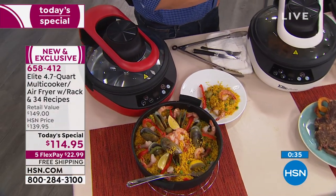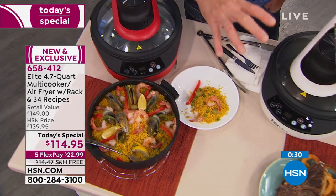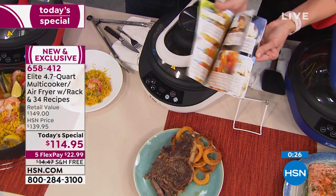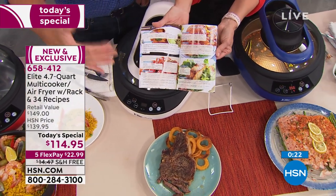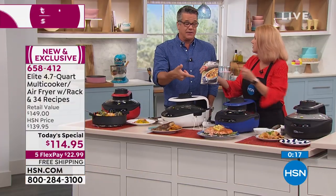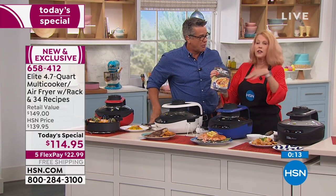And remember, it is the best air fryer in addition to all that. It was an air fryer first, but because Elite specializes in great air fryers, they said, let's put a halogen lamp in and cook from the top as well, so we can get the crispy, crunchy in addition. So you can broil, toast, bake, steam, roast, all that, plus the greatest air fryer. And the little booklet that you get has 34 recipes. Loaded.